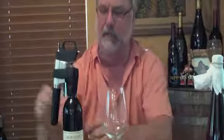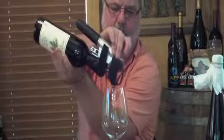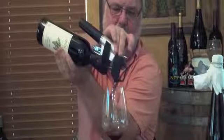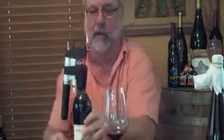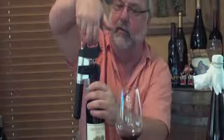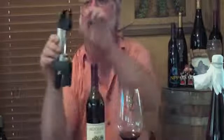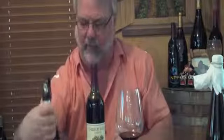Take your wine glass. Give it a little push. One more little push. Now you have your wine in the glass. To remove the Coravin, just grab it with two fingers, pull it directly up, and you're done. You might want to give a little push just to clear out any possible wine that's remaining inside the Coravin.